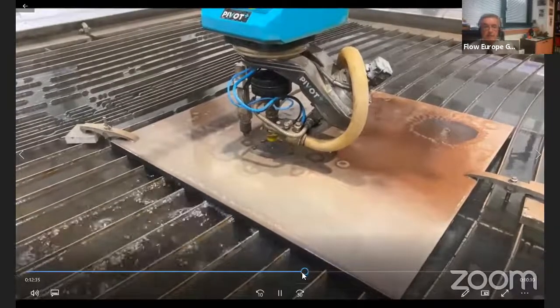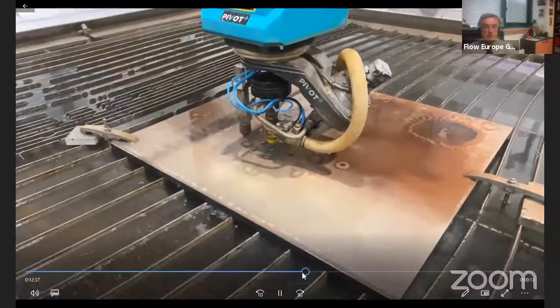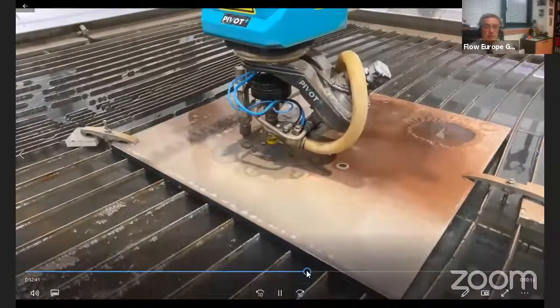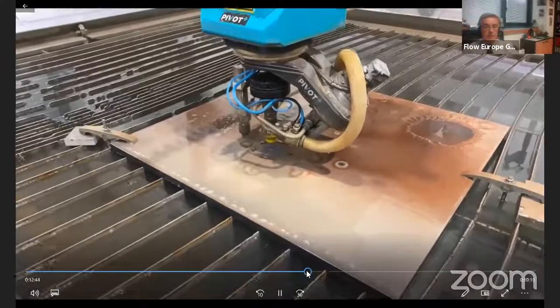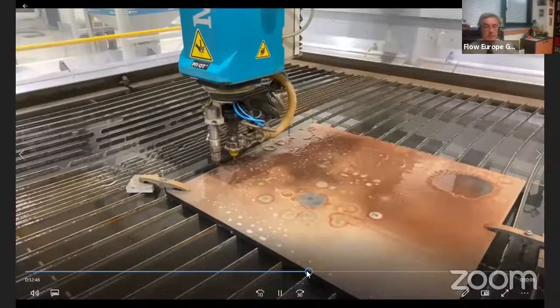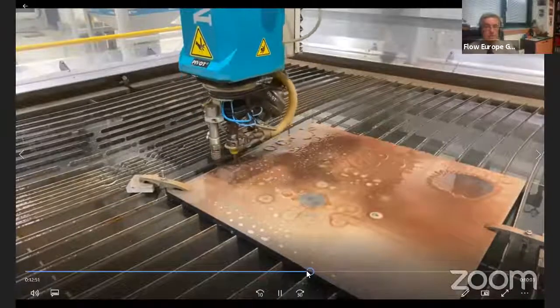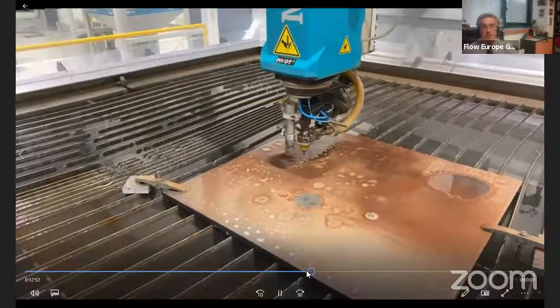Again, very, very important to avoid breaking the plate when you are cutting a job. Without it, you are going to have a lot of chances to just break the plate and therefore lose the material and lose the time, with an additional expense.